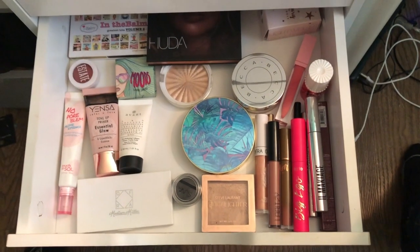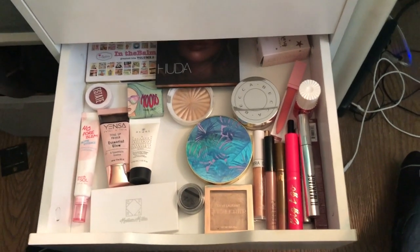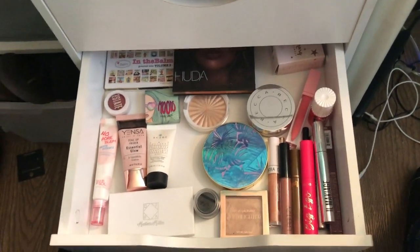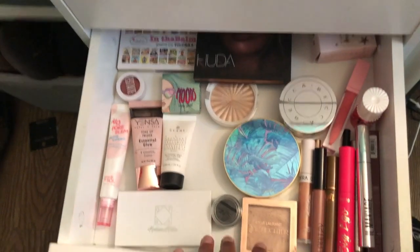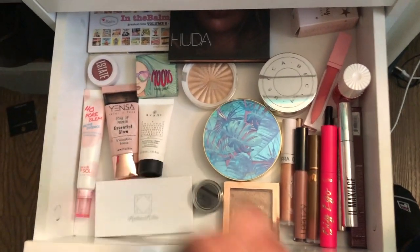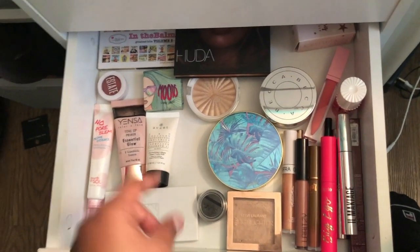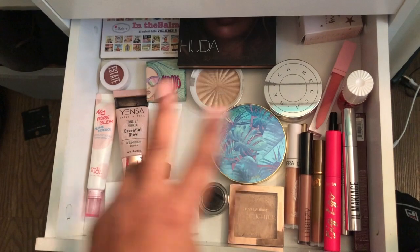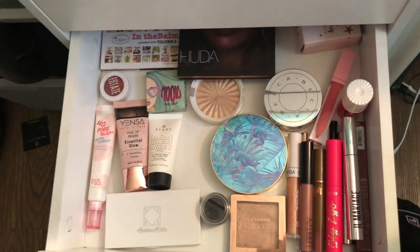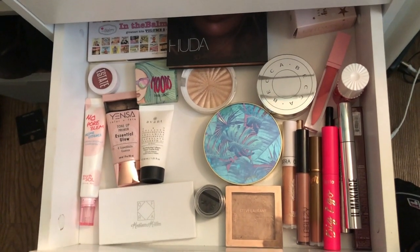Okay, so like I mentioned, we will be shopping my stash for my subscription box makeup. So this is kind of all my subscription box makeup. I almost have a full face. I only don't have a foundation or a concealer. I didn't get any foundation or concealer in my box yet. Hoping for October, but not yet.